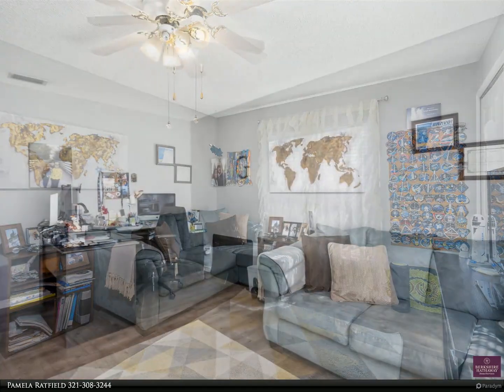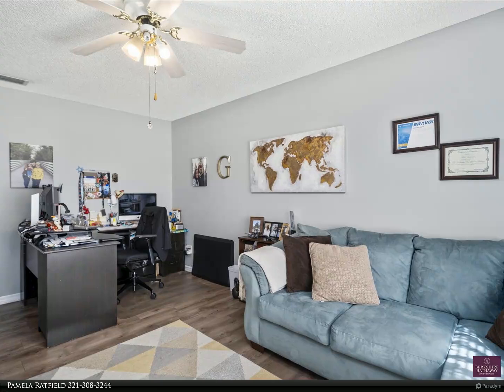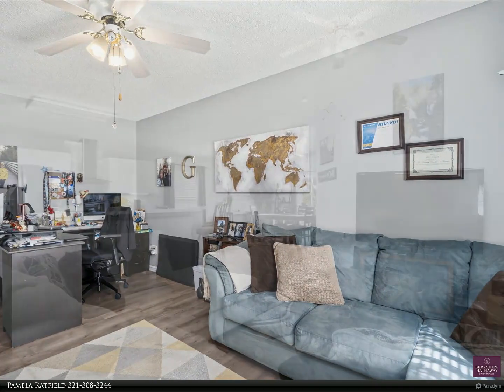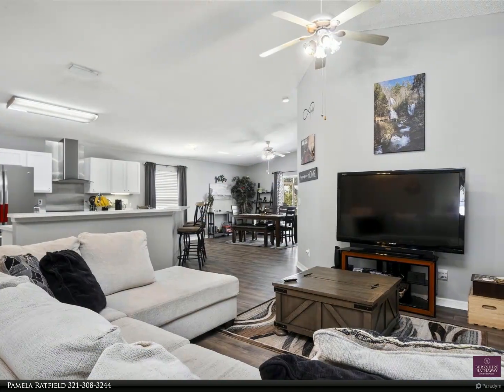Life's a breeze lounging poolside overlooking Suntree Forest. HOA covers lawn and exterior pest control. Great location for shopping, dining, and so much more.